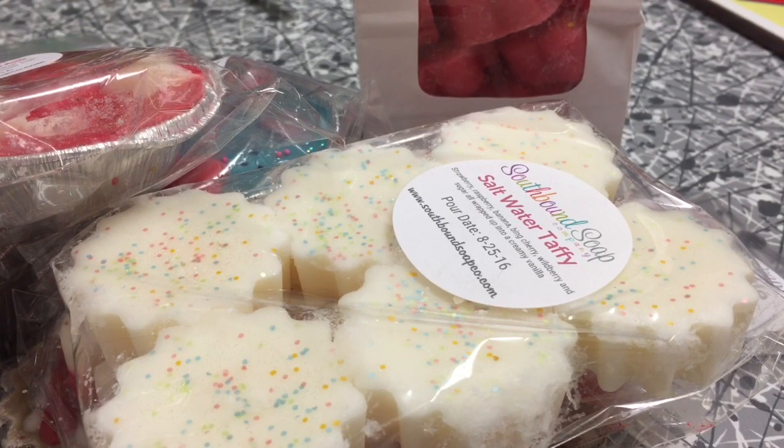I have tonight for you a haul from Southbound Soap Company. This was from her most recent ready to ship restock, which was, I want to say, August 28th, maybe 29th. It was last Saturday. So I got the stuff. Took me about 6 days to get it. And then it came and it was packaged beautifully as always.